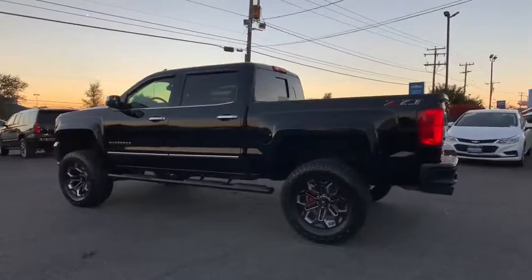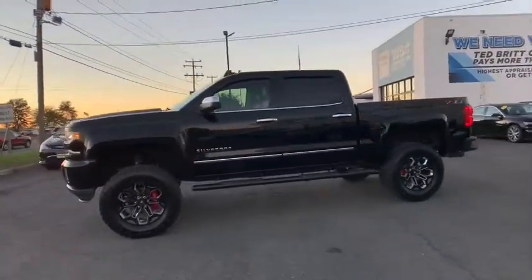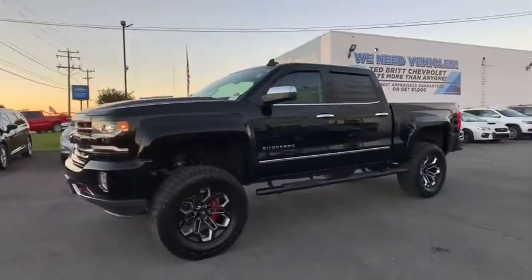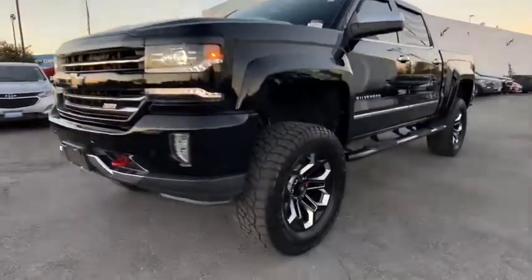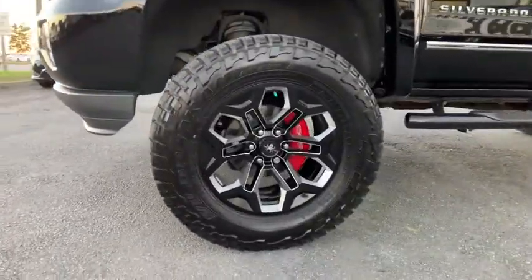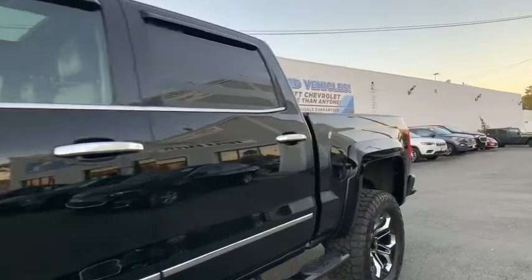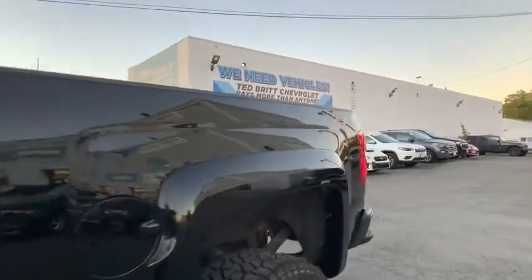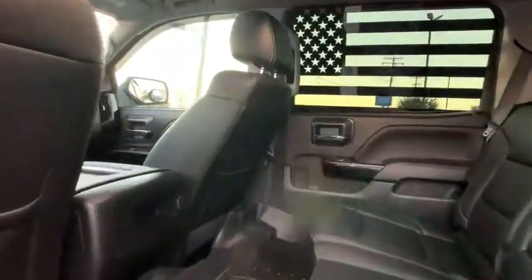Traction control, power passenger seat, steering wheel audio controls, remote engine start, dual airbags, chrome mirror caps, power steering, alloy wheels, four-wheel disc brakes, universal garage door opener, center armrest, heated front driver and passenger seats, fog lights, CD player, heated front seats, security system, rear window defroster, power windows, electronic stability control.